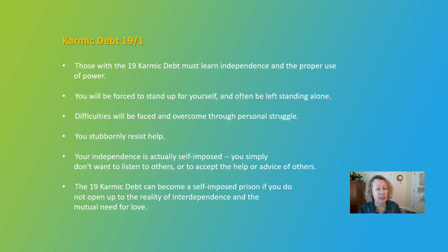So when you come in with a 19-1 karmic debt, you're coming in to pay more attention to the other guy, to become the leader by putting everybody else ahead of yourself. Instead of saying, look at me, it's all about look at you, right? So you might be forced to stand up for yourself and often be left standing alone. So the 1, again, is a very independent number, and that's where this aloneness comes in. Difficulties will be faced and overcome through personal struggle. You stubbornly resist help. 19-1s are severely independent, right?